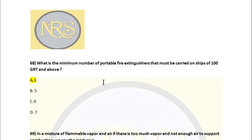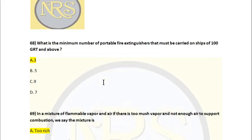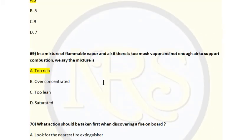Question number 68, option A is the correct answer. But many websites mention option B as the correct answer. So please check your Rule Finder also. It was showing question number 68, option A is the correct answer.